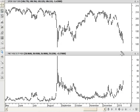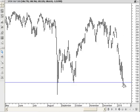Okay, final chart. This is the spider today. You can see where we are relative to the August low, and the VIX is actually popping today. Nothing like the spike we saw back over here, which temporarily got above 50 at this point. The VIX is jumping a little bit. Okay, so the spider is probing its support once again at the end of this week at 187.